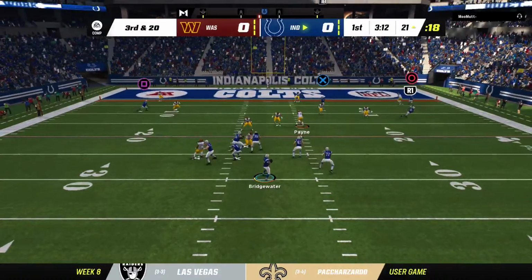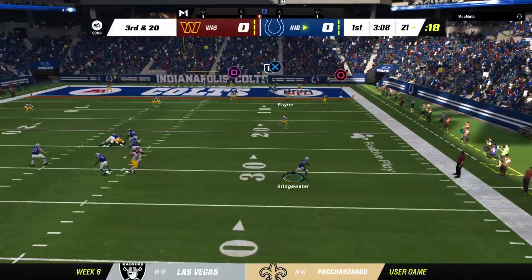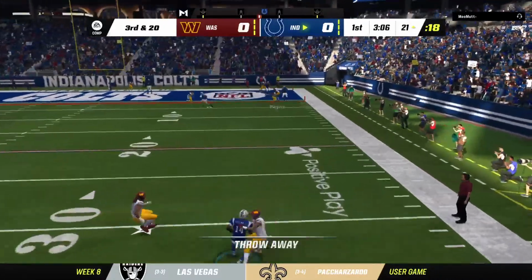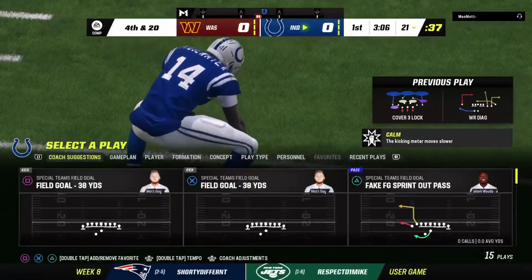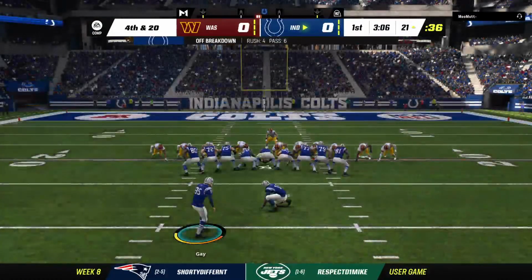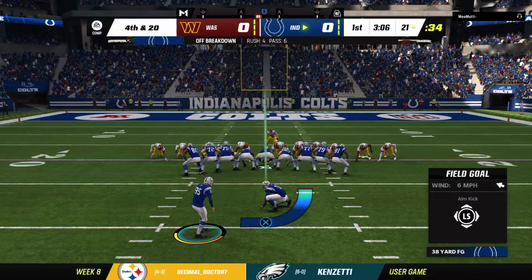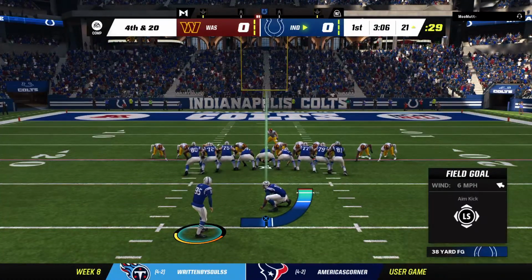Now Bridgewater, eluding the pressure right. And incomplete. He had nowhere to throw, so he just tossed it away. But that brings up fourth. That is certainly one way to frustrate a quarterback. Run those extra defenders on the field. Dime package, lots of speed, no space to fit in the football.